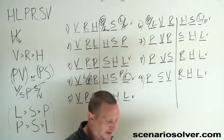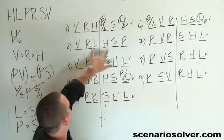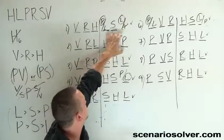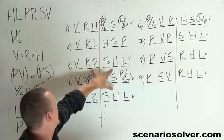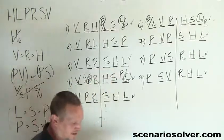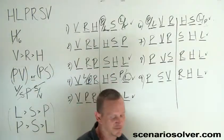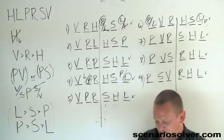E. The roadster and the hatchback are serviced on consecutive days. It happens here, doesn't happen here, but this is not a scenario I'm looking at. The scenario I am looking at, scenario 3, they do not have to be on consecutive days. As such, E falls out, and we are left with B. We've proven that B is the correct answer to the question.